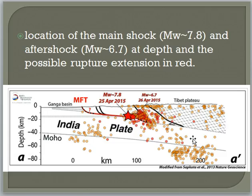This is the Indian plate, and this is the Tibetan plateau. And here are the Himalayas. So you can see while this is going downwards, the Tibetan plateau is being pushed up, and you can see the fault lines here. So this is where the earthquake took place on the 25th, and then on the 26th it was here. So it's very far down into the earth. You can see this depth here is 20 kilometers. This is 40 kilometers. So it's quite deep underground.